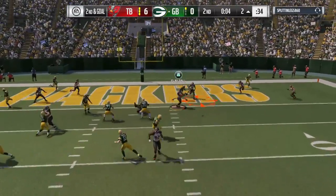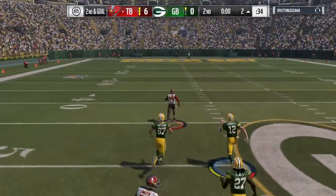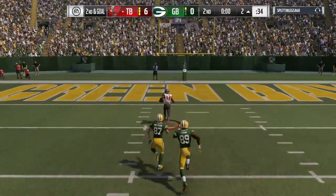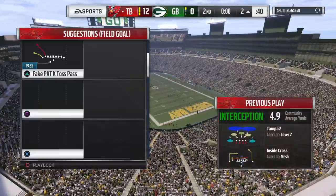On 2nd down, here's Rodgers, trying to get it to Cobb, and it's intercepted. And he's free going down the left side. It's a foot race. Picked off by Quan Alexander. And it's a pick 6. He brings it back to the house for a Buccaneer TD.